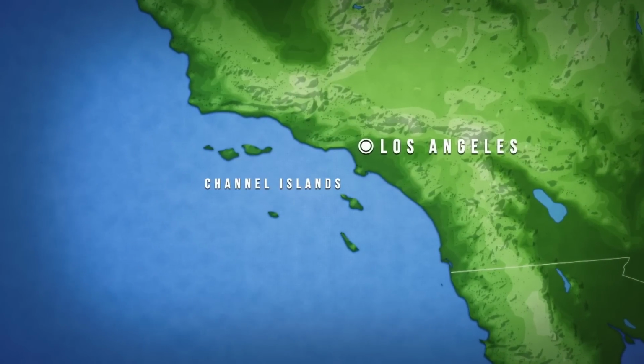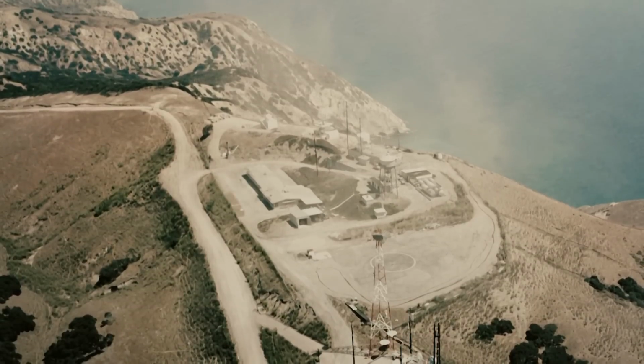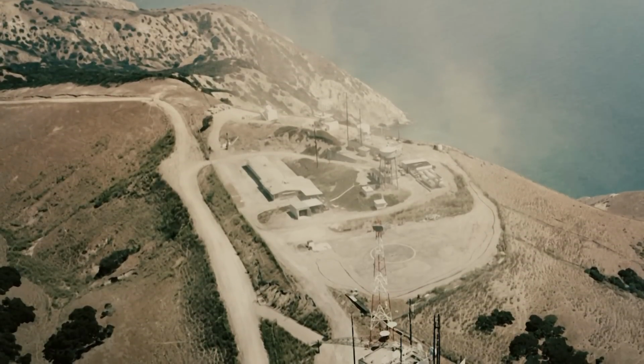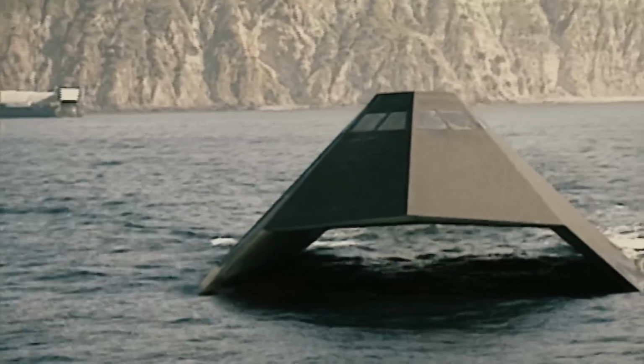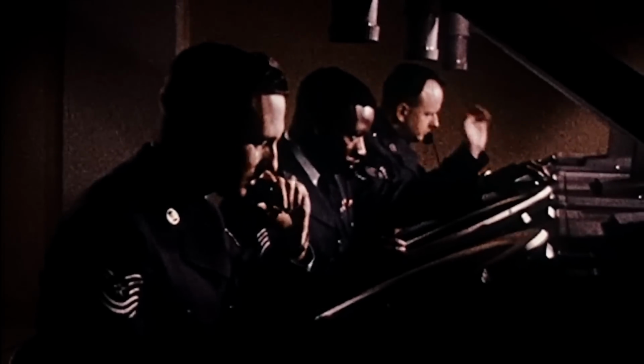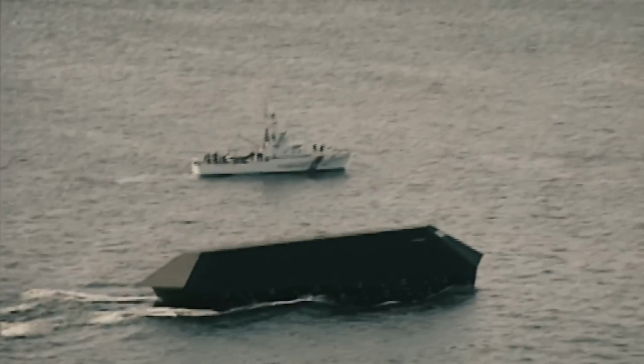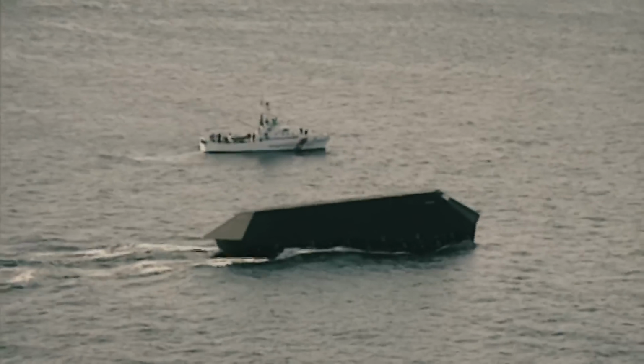The big question, was it visible to radar? One of the first radar tests that they did was from the Channel Islands with the big Navy radar station, which belonged to Point Mugu Naval Base, and they looked down on Sea Shadow in the water. The first tests were done, and certainly the vehicle essentially disappeared. But there was a problem.